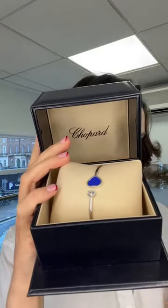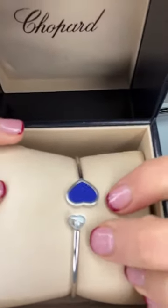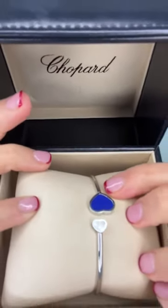Chopard actually launched the Happy Hearts Collection as part of a charity drive in 2015. It was like a sneak peek, and then they waited 7 years to actually bring it out as a full collection. So this one here is the collection that they launched in 2022. So this is very, very new. You can see it comes in its beautiful Chopard box, all looking very fabulous. That navy leather, beautiful under the Christmas tree. And this one is actually lapis lazuli and natural diamonds in 18-carat white gold.